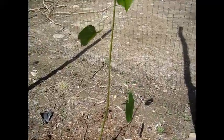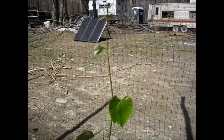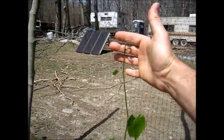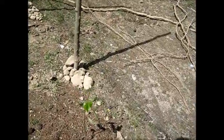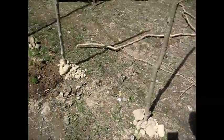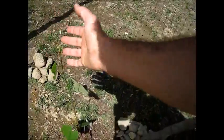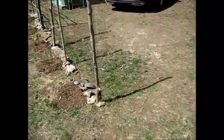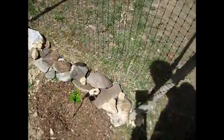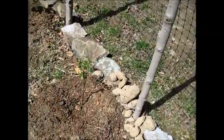I think my grapevines are happy. They're growing. Getting a little bit bigger than they were. So, looking good. I think they've taken to their new homes nicely. This one's got new growth on the end. Very good. Yeah, that one's growing too. New growth. Now my berries aren't doing much since I put them in the dirt. They're not really moving at all.